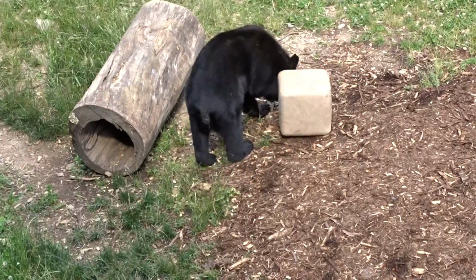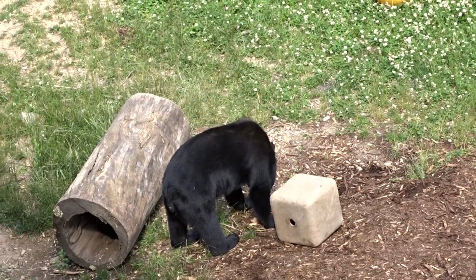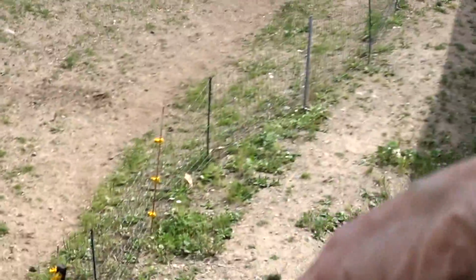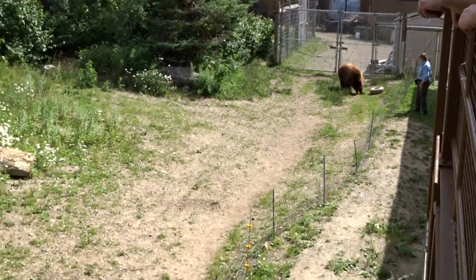PTZ driver, Honey Bear's coming from the food shed. Just for observation of behavior, Lucky Bear has noticed Honey has appeared.